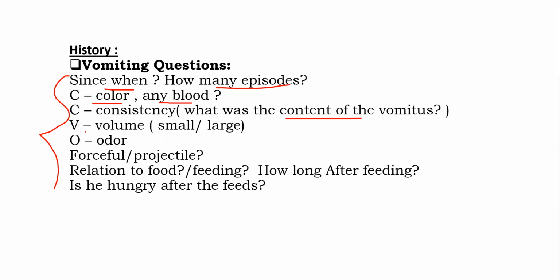So find out since when, how many episodes so far, what's the color of the vomitus, any blood in it, what's the content of the vomitus, is it small or large in amount, is it very foul smelling? Then we ask a few questions related to some of our differential diagnoses. So do you think the vomiting is forceful or projectile? Forceful projectile vomiting can be there in a lot of conditions, but especially it is a finding for pyloric stenosis.